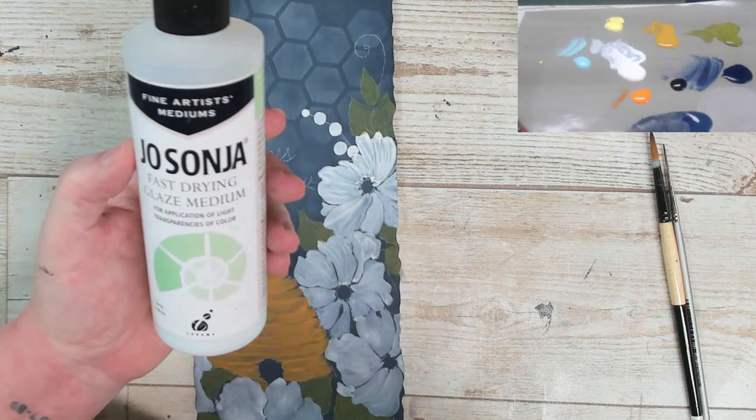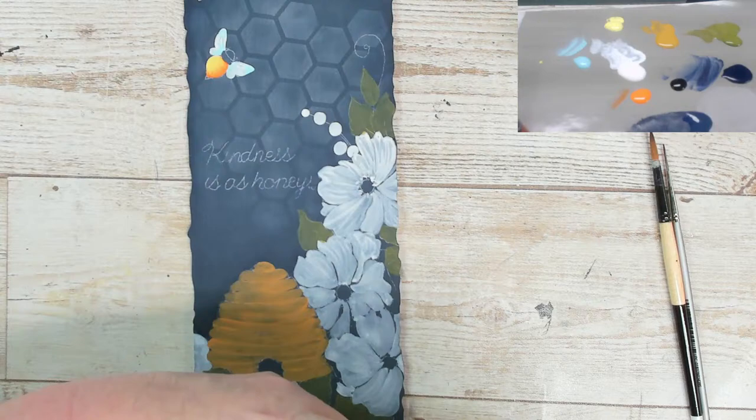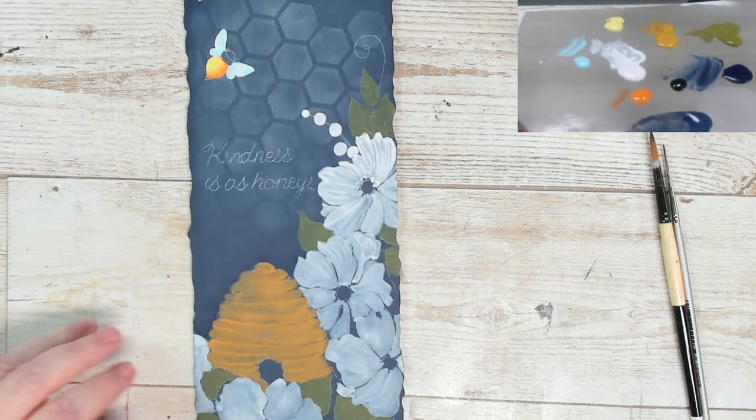What is the substitute for salted caramel? You know what? You can use honey brown. Honey brown will work just fine. Golden ochre, deep ochre, that'll work.